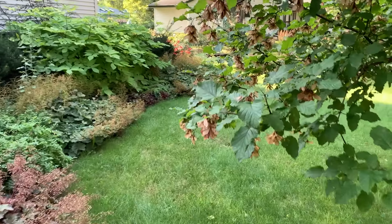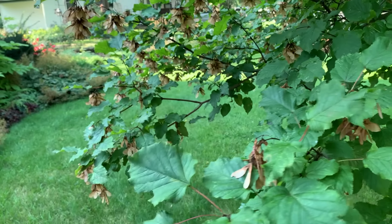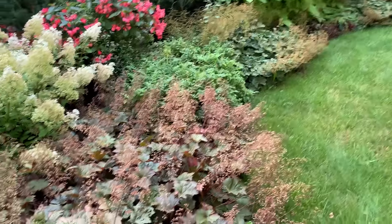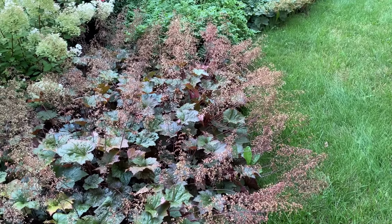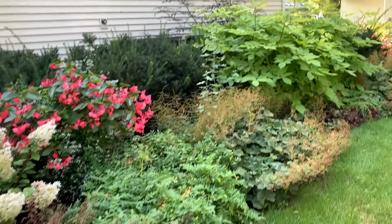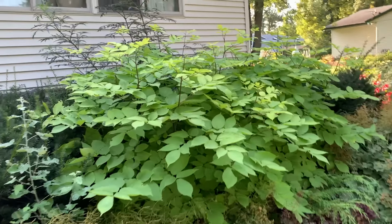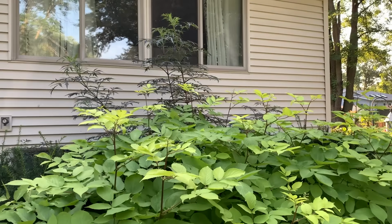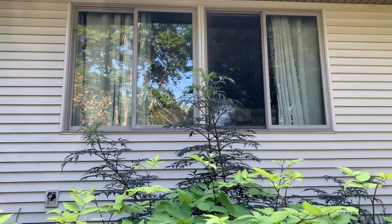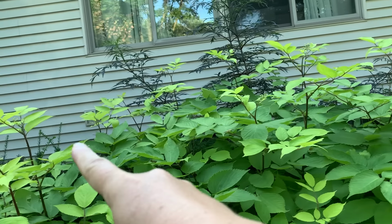Seed pods on the Hot Wings Tatarian maple have browned and still offer some interest. Oh, there's the cicadas. Heucheras are looking great. Mowing's kind of been difficult, but best year ever for them. Sun Kings are over 5.5 feet tall, and then the black lace elderberry is, I would say, probably about 12 feet. It's doing what I want it to do. The spread on it goes all the way over here to also here.